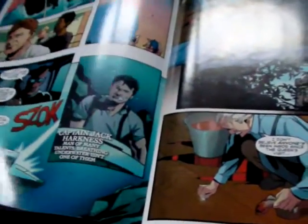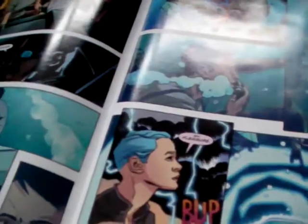And again, these side characters are just one-dimensional, boring, and I was confused partway through as to what was happening. It's got too much going on at one time. One minute we're on this boat thing, and there's a cool action scene, and then there's bits in this house, and why we've randomly got bits in this house, I have no idea what that's got to do with anything, you know.